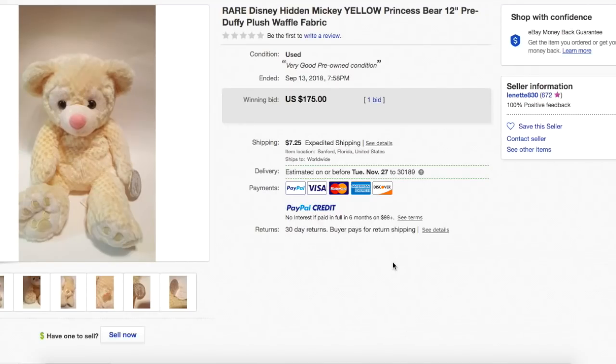They may have it in the tile mosaic in the shower. They have them in the concrete and the sidewalks. They have them hidden all over the park. It's a fun game to find the Hidden Mickeys, but they also make these stuffed animals that are called Hidden Mickeys. And these are highly collectible. A lot of times they go to Japan. They can sell for several hundred dollars. So this is definitely one of those be-on-the-lookout items.